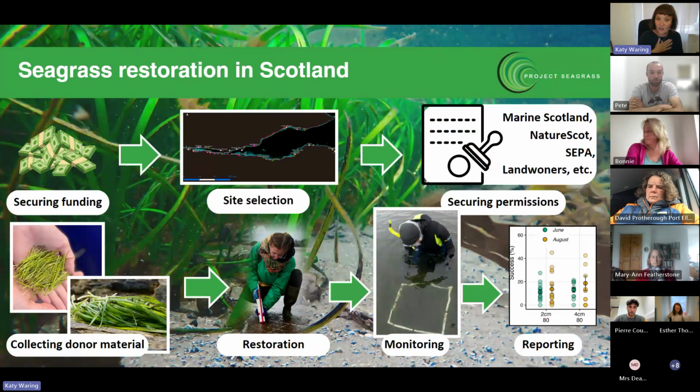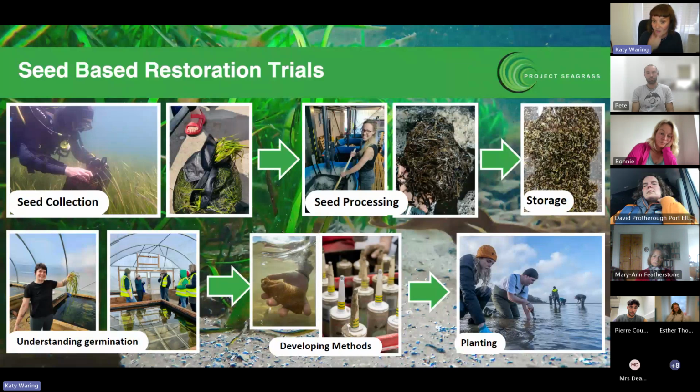Seagrass restoration in Scotland is complicated, it's expensive, and it involves a lot of different steps. To trial one methodology will take you the best part of a year, if not more than that. You're going to need more than that to monitor it as well. You have to go back. The job's not done once the seed's in the ground. You've got to see if it will survive. So it is a very long and costly process. Seed-based restoration trials, very much so. You have to harvest your seeds one year, process them, store them, understand how to germinate them, get them in the ground, and then go back and do quarterly monitoring before you can be sure that it's been successful.